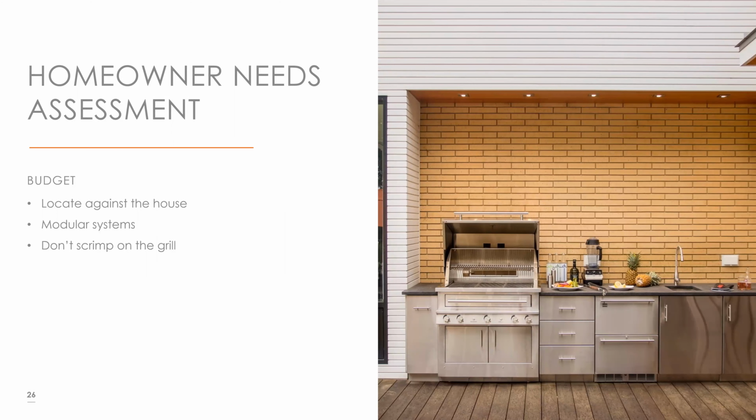And the last bit on homeowner needs is, of course, a very important bit, the budget. We're not going to talk about budgeting here overall, but there are a few tips that I can give you that help manage the scale of the budget. One is when things are tight, you can save a fair amount of money on utilities and sometimes even more of the construction aspect of the outdoor kitchen by locating the outdoor kitchen against the house, as you see here. Ideally, right opposite the wet wall of the indoor kitchen if you can, because it's going to make your plumbing and gas connections and things like that a bit easier.